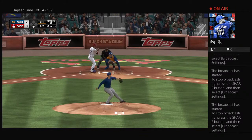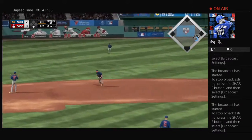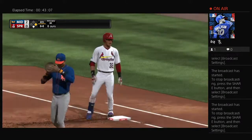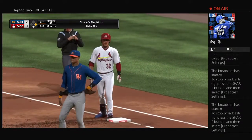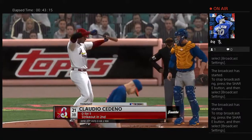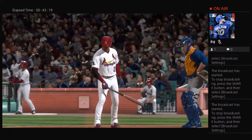The 2-2. Hit hard to third. A diving effort here as he gets a glove on it. And no chance at a recovery here, as despite a great effort that time, they won't get an out on the play. Third baseman, Claudio Cedeno. Stepping in and ready for another shot, Claudio Cedeno. He's 0 for 1 thus far.